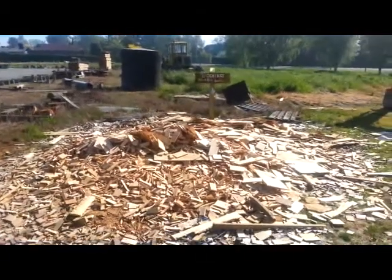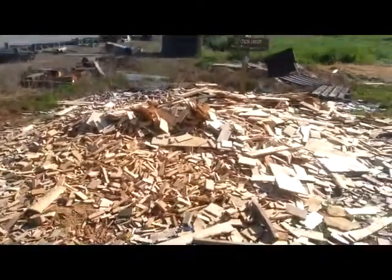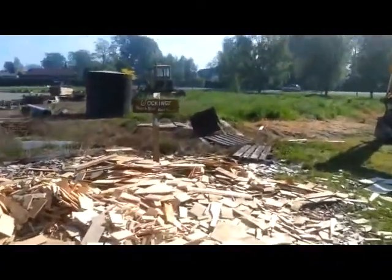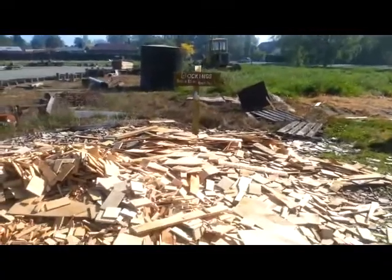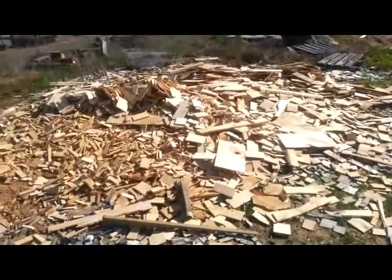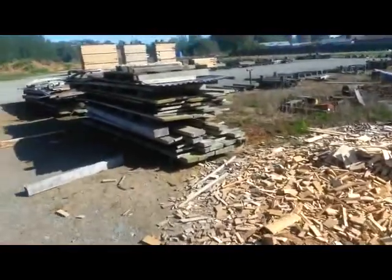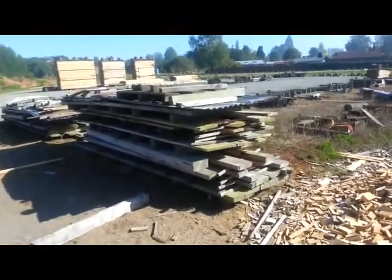Just before we do go in and meet Gerald in the sawmill, there's a bit of other stuff I should show you here. Dockings. There's a trailer load for $2 and a boot load for $1. There you are. Bring out the car, fill your boot up with wood. Kindling, good little kindling wood. Look at it. Bit of timber there.